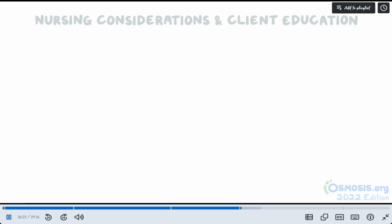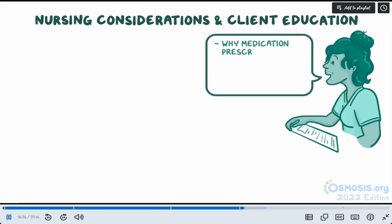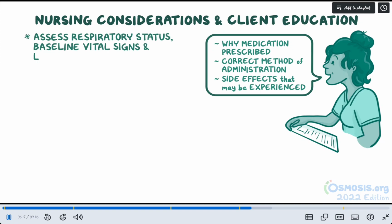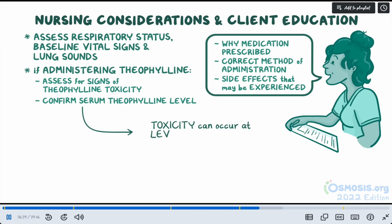Now, before administering bronchodilators, ensure the client understands why the medication is prescribed, the correct method of administration, and side effects that may be experienced while taking the medication. Then, assess your client's respiratory status, baseline vital signs, and lung sounds. If you're administering theophylline, assess your client for signs of theophylline toxicity, and be sure to confirm the serum theophylline level, because toxicity can occur at levels greater than 20 micrograms per milliliter, which is very close to the therapeutic dose.